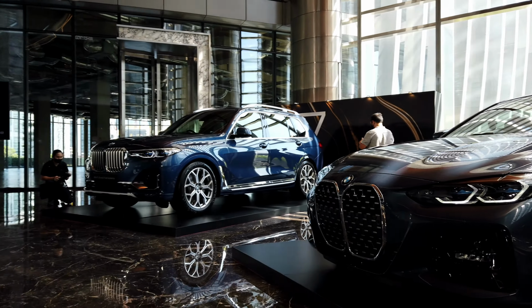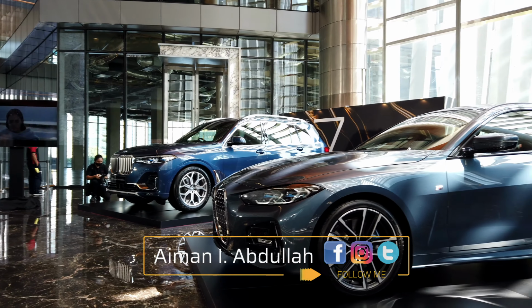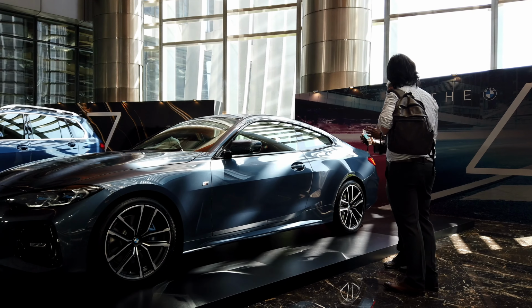All right, ladies and gents, we are here at the Tun Razak Exchange, Exchange 106, the pinnacle of the TRX development. And we're here with BMW, who have launched a couple of very exciting new cars. Mini have also expanded their lineup with two exciting new cars. And there are also four bikes here to take our imagination away. So let's get started.